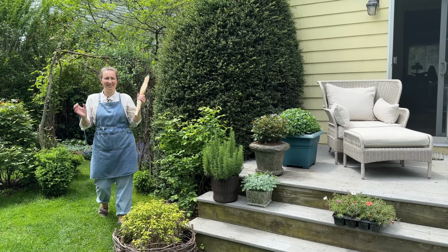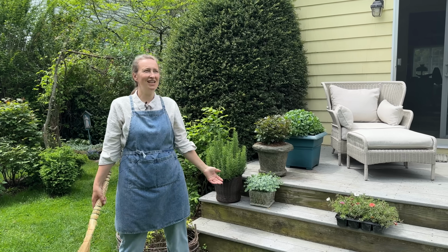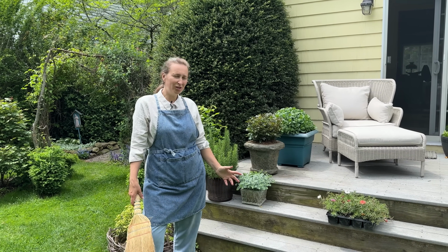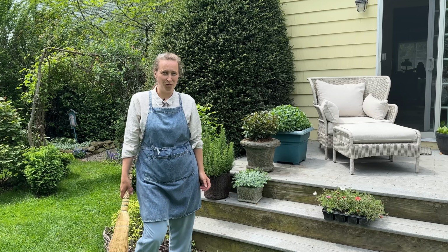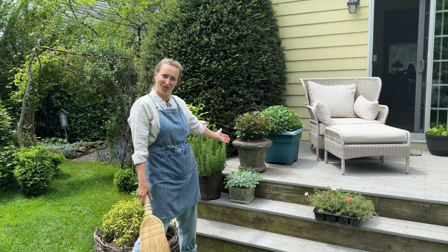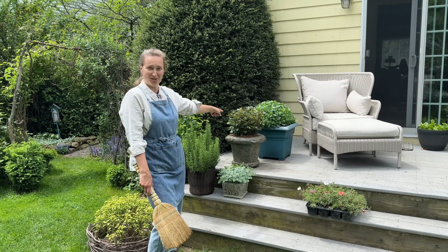Hello, my dear gardeners. Rain non-stop for several days, and finally today is the day to get outside. So you're going to see my garden. Messy, but it has to get messy before it gets nice and beautiful. Look at this. Olga Carmody with you, Master Gardener from Connecticut, and this is a new rose.